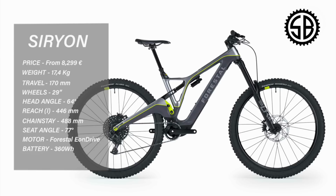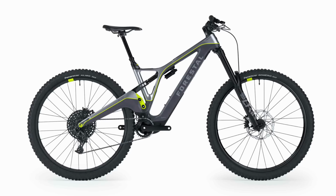I was lucky enough to ride the Ciron last year in Enduro for only 2 hours. I was really impressed with how the bike rode, and the motor seemed to work really well. It's a collaboration with Bafang. I would love to do more testing. I mean, the 360 watt internal battery, I didn't get to test the range. I don't think a range extender is available at the moment, but I need to check that.